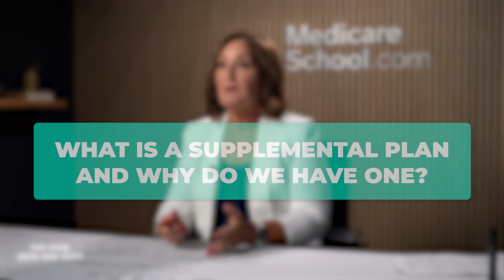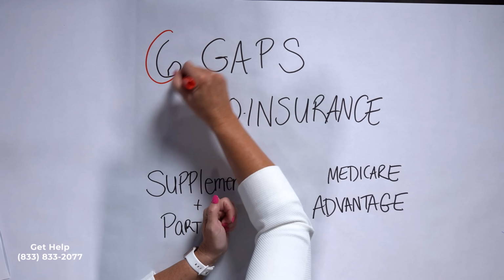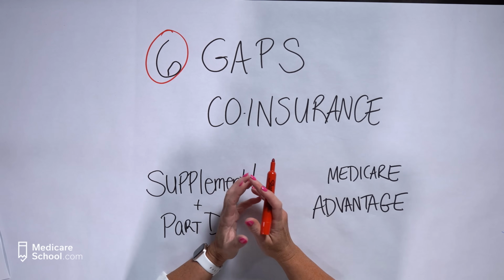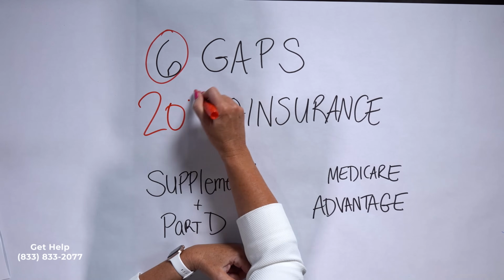Well, if you remember, Medicare has gaps. Original Medicare Part A and Part B actually has 6 different gaps. There's 3 gaps on the A side, there's 3 gaps on the B side. And really, one of the worst decisions you can make is just to stay on Original Medicare. Because Original Medicare is going to pay 80%, but you have a 20% co-insurance. This is probably the biggest risk with just Original Medicare because there's no cap on this. If you have a $300,000 bill, $400,000 bill, you would be responsible for 20% of that with just Original Medicare. So we need something to fill these gaps.